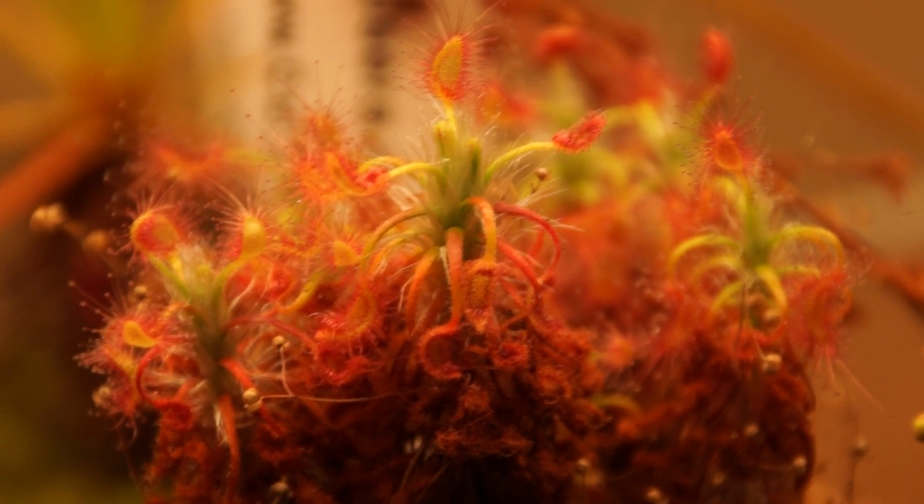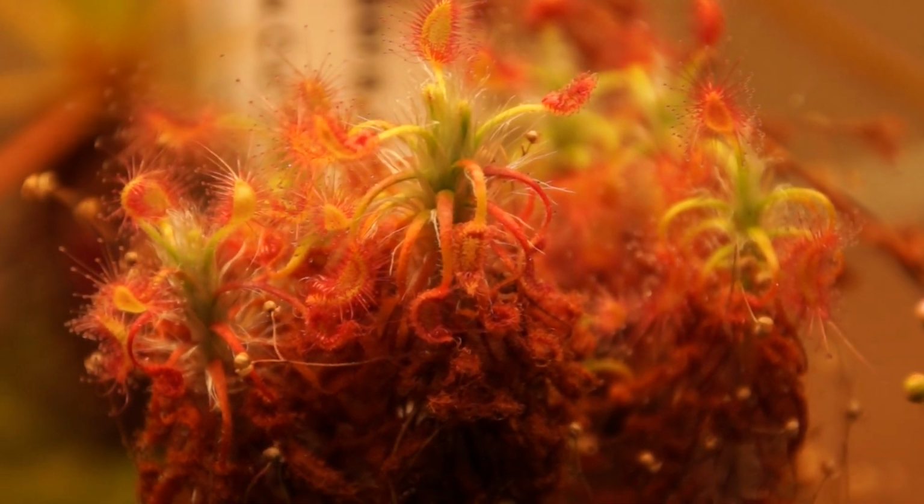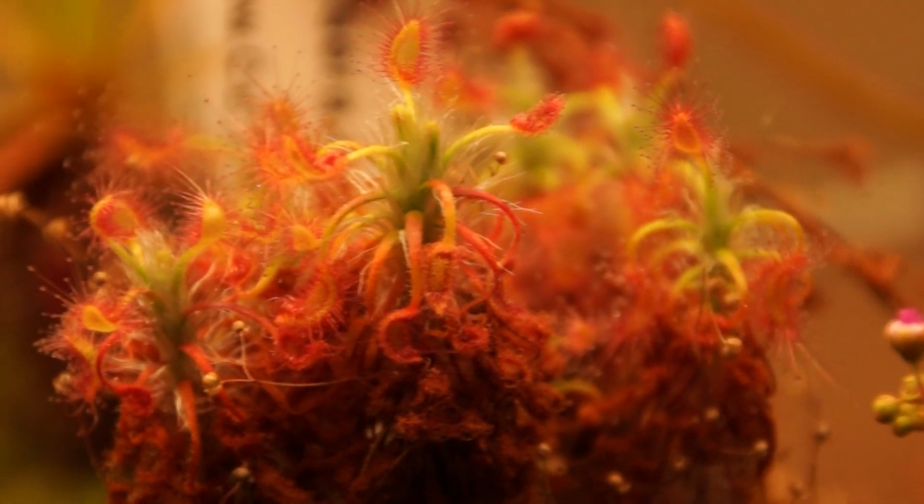So I believe it is that form. So they'll probably be around for a while. I think they're supposed to live like 7-8 years, which is pretty ridiculous for a Pygmy Sundew.